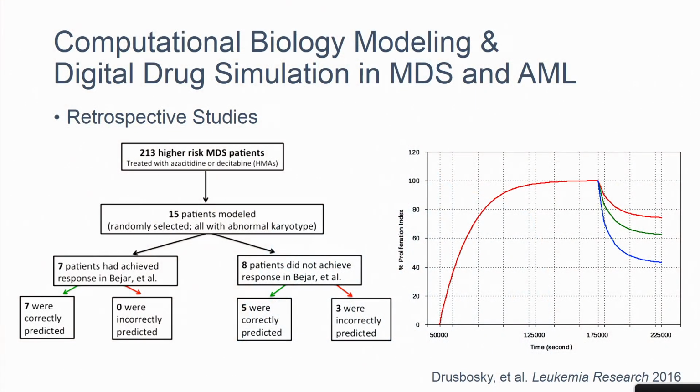So I have experience in working with computational modeling companies. We've looked at retrospective data where we have these publicly available genomic data sets that we're able to download, and these data sets are clinically annotated. So we can compare our predictions using computational modeling with the outcomes of patients.